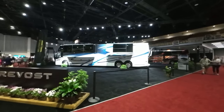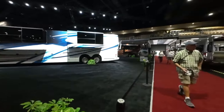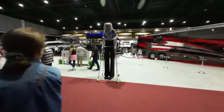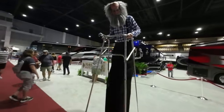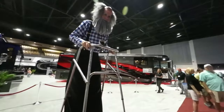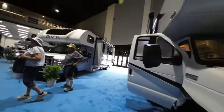Look at that thing. Holy balls. I think that's a little out of my budget. It's like a carnival here. How old are you? I'm so old, my first car was a covered wagon. Wow.